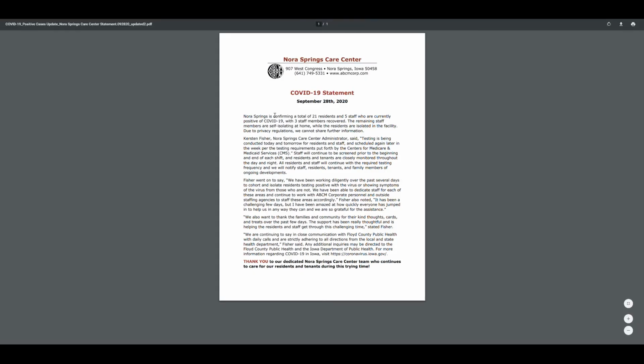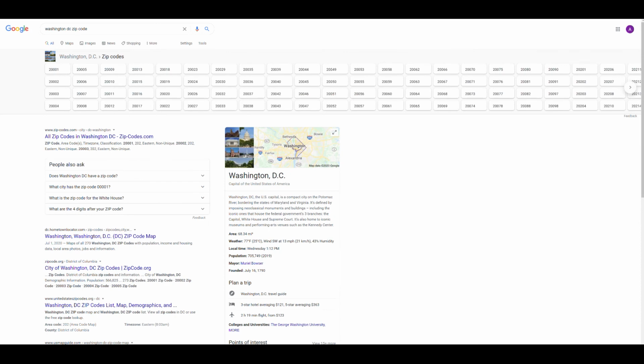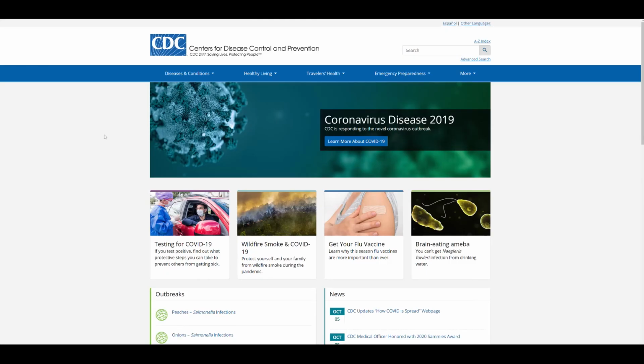But the reason I was asking is there's a nursing home in North Springs, Iowa, that had 21 residents test positive on the same day for COVID, and all 21 were asymptomatic. So that concerns me. I don't find it even possible for 21 people to have no symptoms.